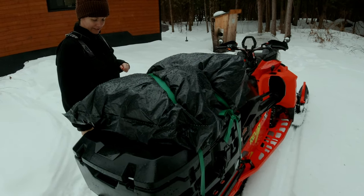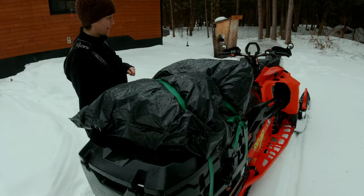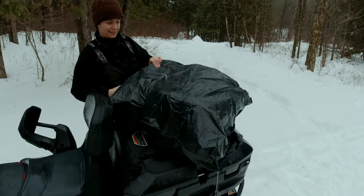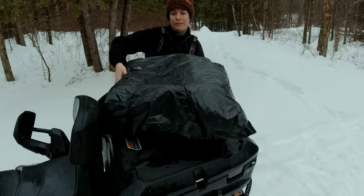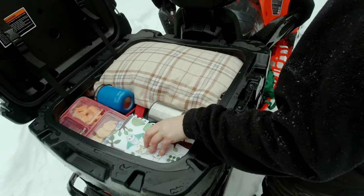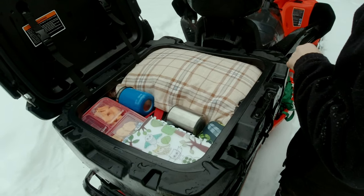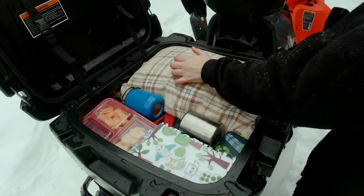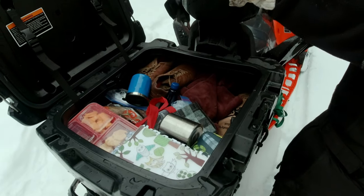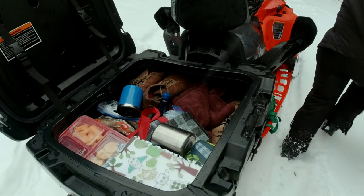I think this thing's like 11 feet long, at least, from ski tip to the very back of it. Yeah, so that's a sleeping bag and one of two pillows, I think. Yep. This is just randomly packed just to make everything fit however it fits. So, yeah, there's our other pillow. We should get stuff up out of the rain. Yeah, we'll get that stuff in first.